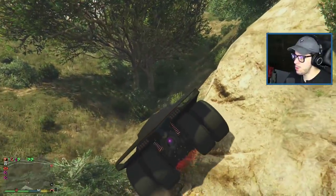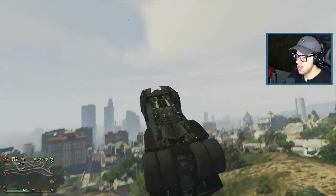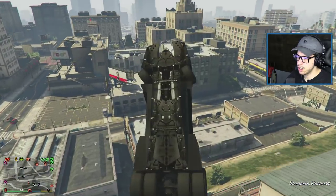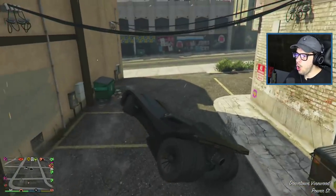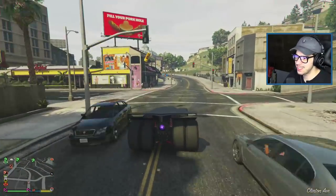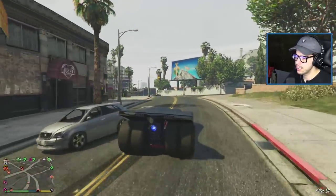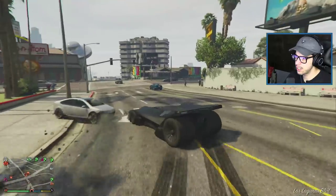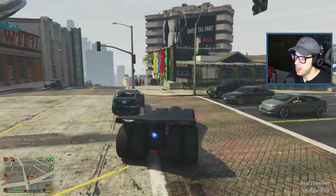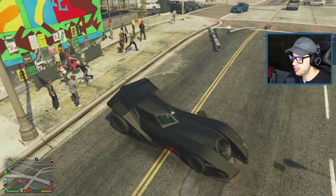We make things work, you know? We make things work around here. Alrighty. Oh, that's sick! That's awesome. What the heck? I love the stopping power of it, too. Oh, you can go through the interaction menu to get the plane delivered.